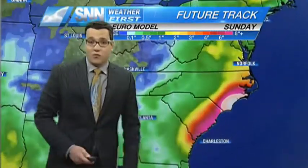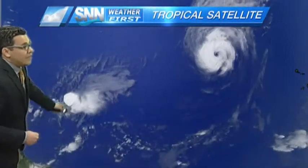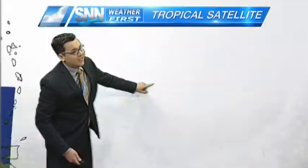It'll also bring upwards to 10, 15, 20 inches of rain, maybe even further inland. Helene continues its move to the north, and Isaac is extremely disorganized now with the center of circulation to the west of all this convection.